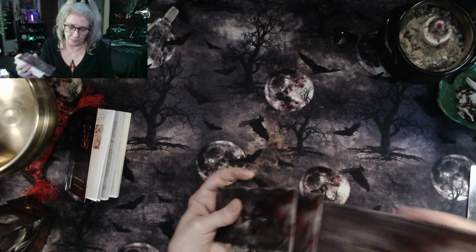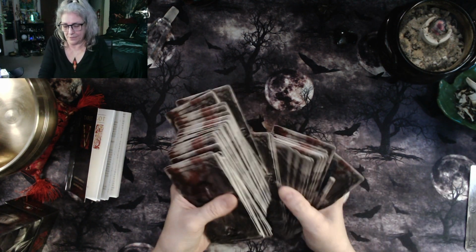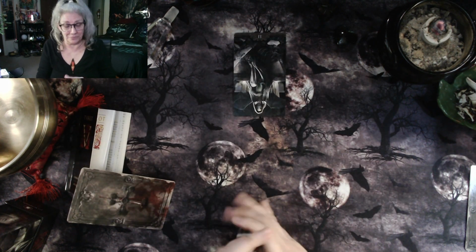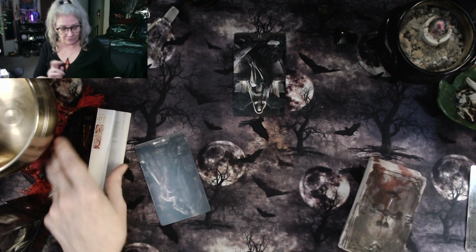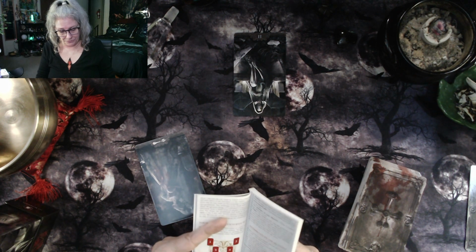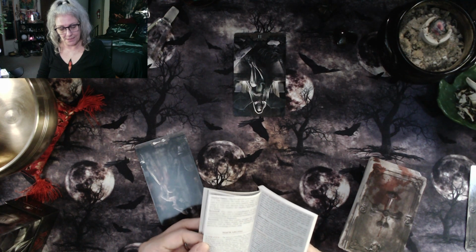That's disappointing, but whoops. Somebody flipped themselves over. Oh, and it's upside down, and here comes somebody else. Oh, my God. All right, so here's the first 2 cards, and they're reversed. Back to this reading. The Nocturnal Hunt. All right.